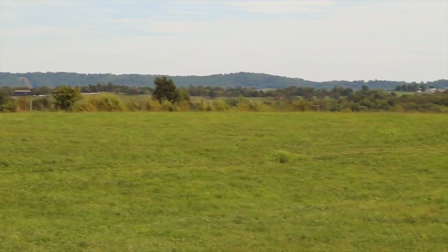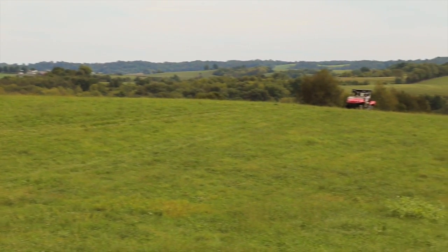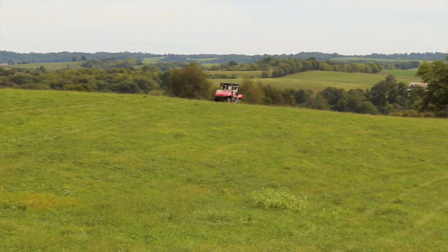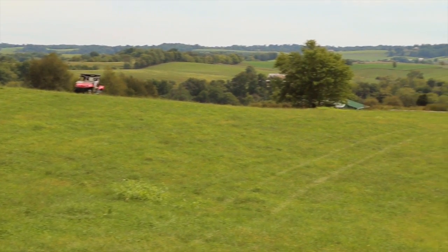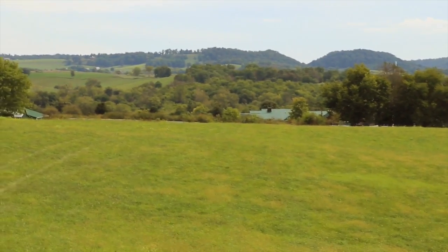Okay, I just jumped out of the car here, and I'm just going to pan slowly. You're going to see the cellar there and that side-by-side, and then the barns, and then the house. See the green roof on the house right there. It's just absolutely beautiful. It's like living in a painting.